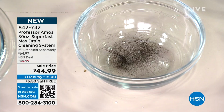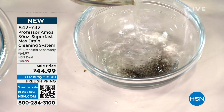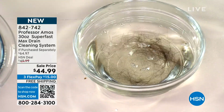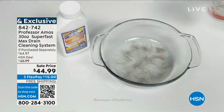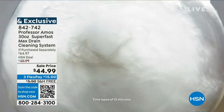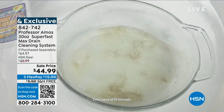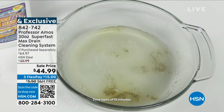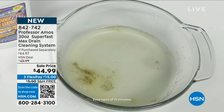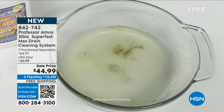We have one of the only hair dissolving formulas in the country that we know of here at HSN. An application over that hair, and I want to show you a time-lapse video because if you have pet hair, human hair, fuzz, lint, fur in your drain line, you give this proprietary formula 10 minutes to go to work and break down all that hair. And yes, it works, and it turns it into foam.